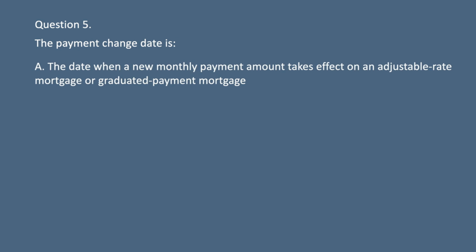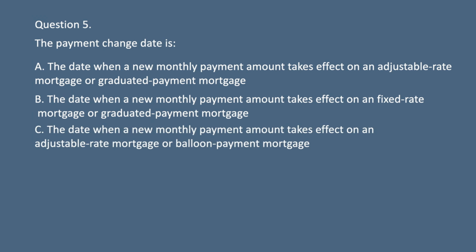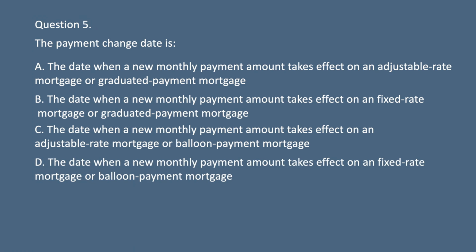Question 5. The payment change date is A. The date when a new monthly payment amount takes effect on an adjustable rate mortgage or graduated payment mortgage. B. The date when a new monthly payment amount takes effect on a fixed rate mortgage or graduated payment mortgage. C. The date when a new monthly payment amount takes effect on an adjustable rate mortgage or balloon payment mortgage. D. The date when a new monthly payment amount takes effect on a fixed rate mortgage or balloon payment mortgage.